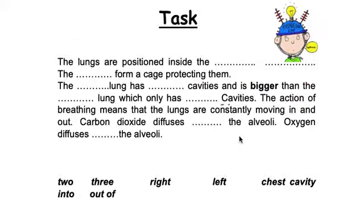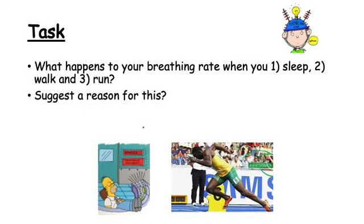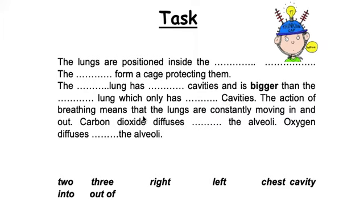And that brings us to a little task. I'd like you, in your copies, please, to write out this little paragraph and fill in the gaps.